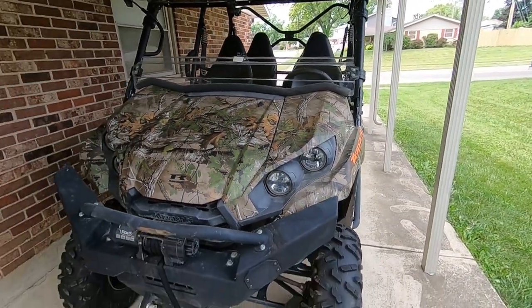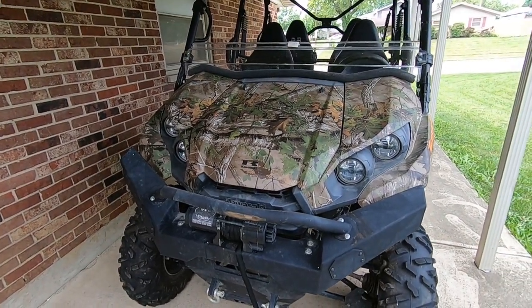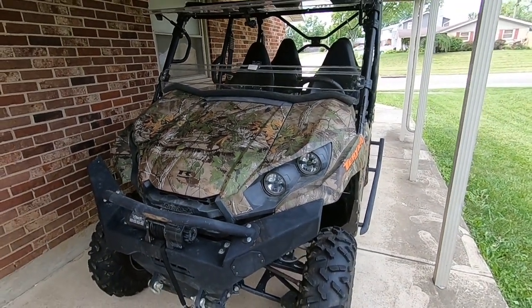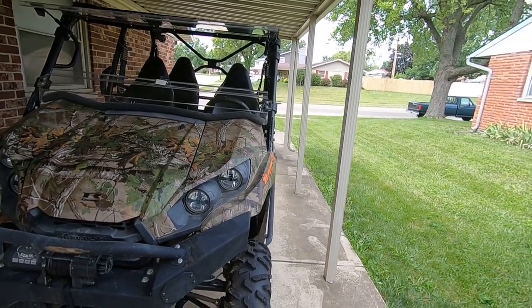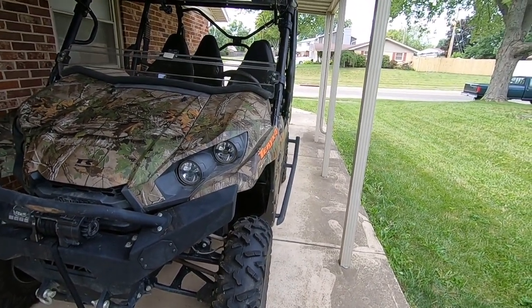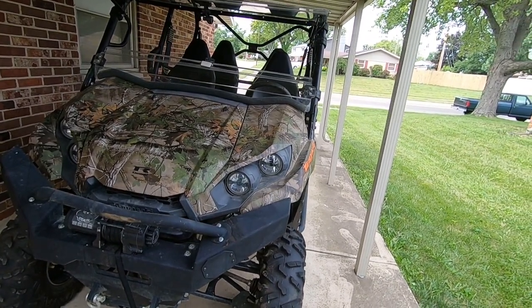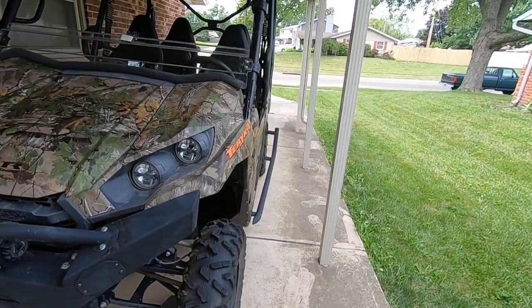But like I said, I highly recommend this particular side-by-side. The main complaint people have is a little bit of the noise. Both the KRX and this are not known for being quiet, but if you're buying a side-by-side to be quiet, you might as well get a golf cart at that point. People do say there's a lot of cabin noise, and there is.